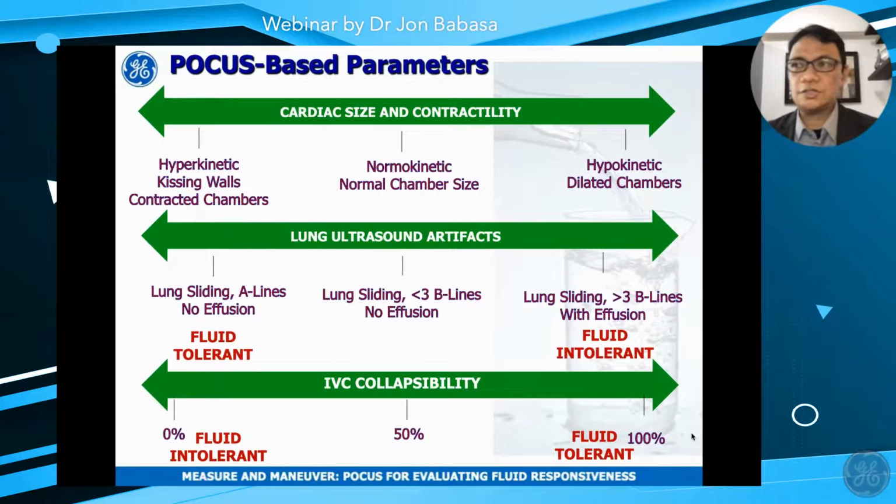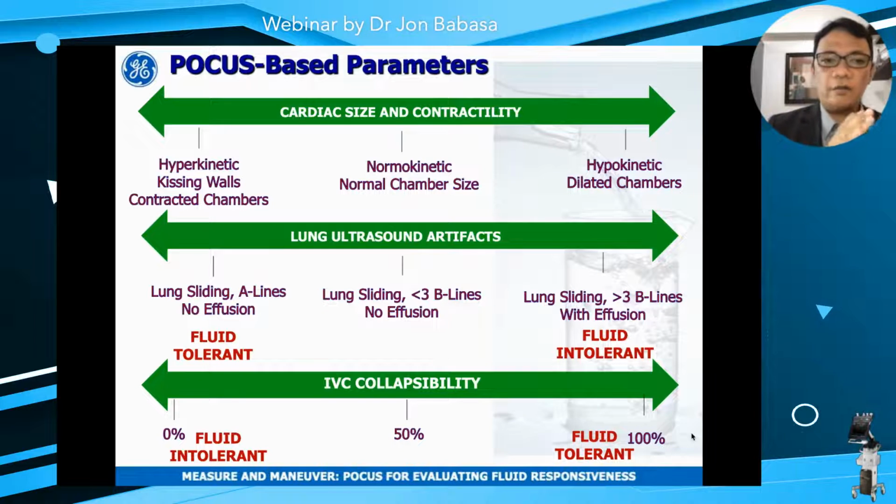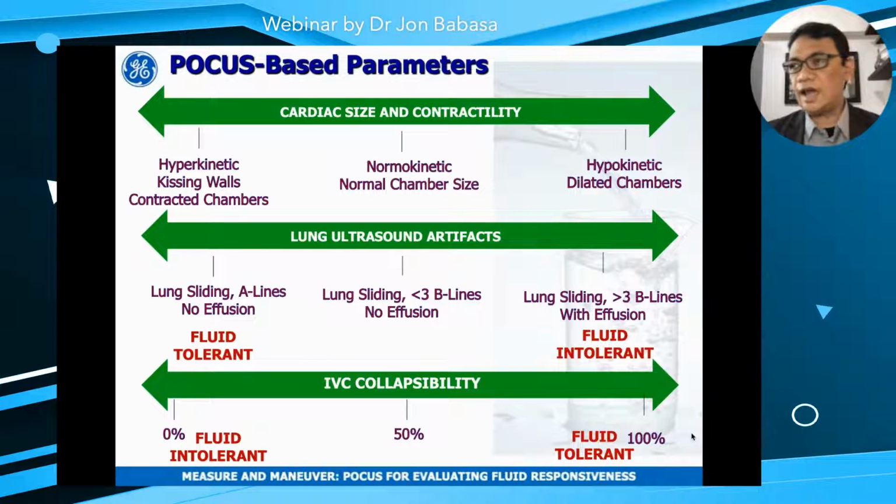So you integrate all of those parameters: your cardiac ultrasound findings, your lung ultrasound findings, and your IVC collapsibility. If you have hypokinetic, dilated chambers, those are fluid intolerant. If you have hyperkinetic kissing walls, those are fluid tolerant patients. For lung ultrasound, if you have more B lines, that's fluid intolerant, and also if you have effusion, those are fluid intolerant patients. If you have lung sliding with A lines and no effusion, those are the more fluid tolerant patients. For IVC collapsibility, if you have greater than 50% collapse in inspiration, those are fluid tolerant patients. If you have lower collapsibility, 20% and below, those patients are usually fluid intolerant.